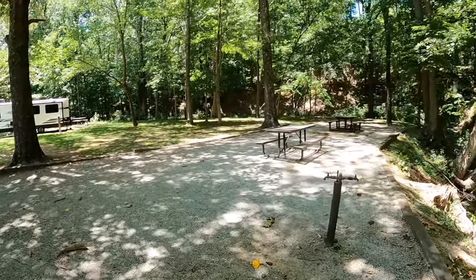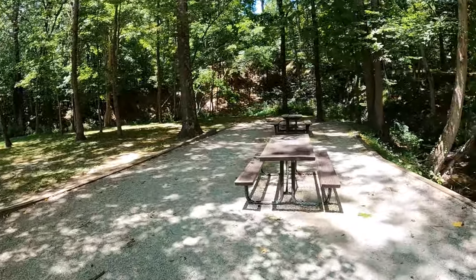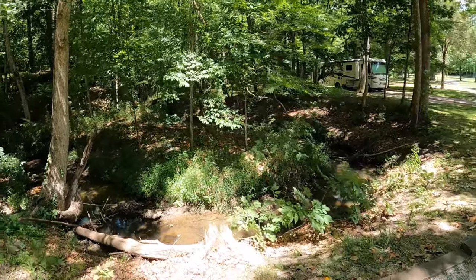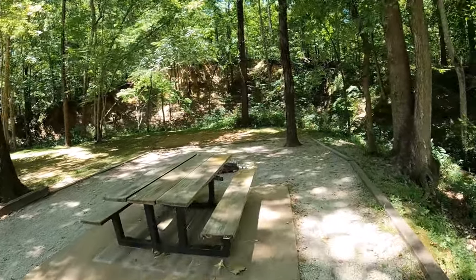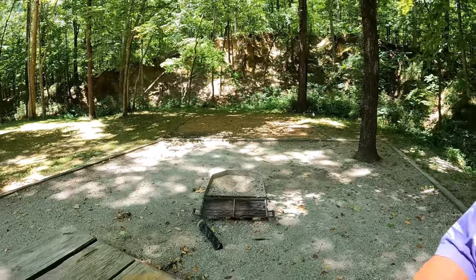But check this out. We got two picnic tables in this great big campsite. A little creek over here. So much beautiful shade. And way back here in the back, there's a fire ring. So if you want to cook with some charcoal, you need to bring your own charcoal cooker.